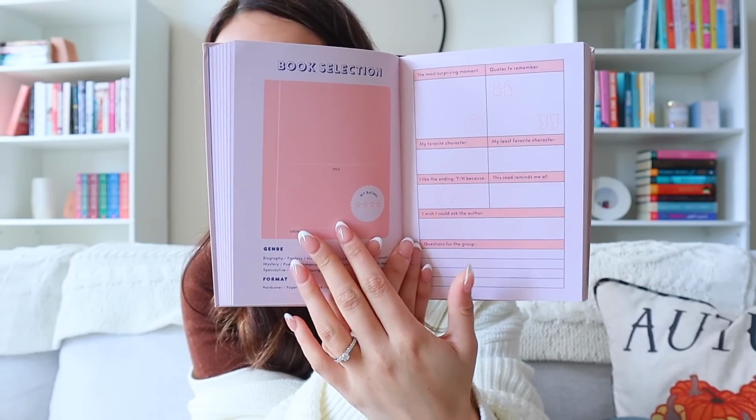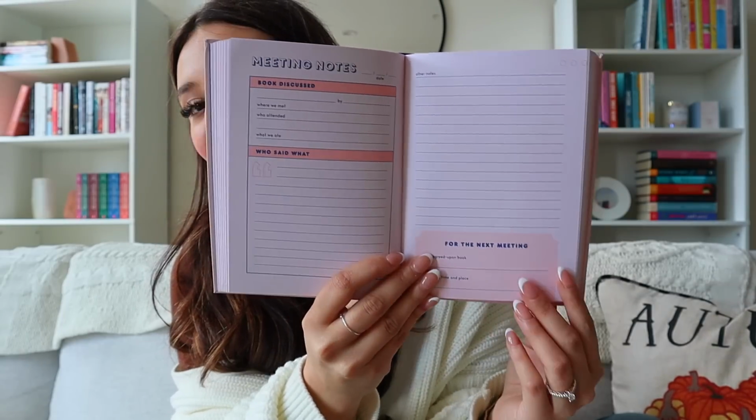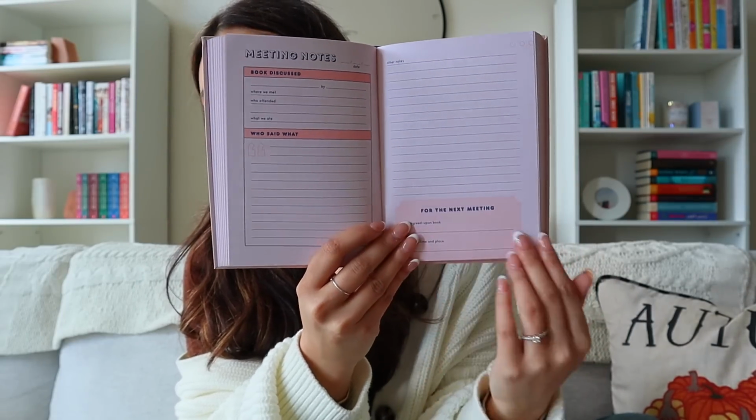It is absolutely adorable. It is the same vibe as my reading journal, except it's in book club format. So you're technically supposed to use it in a book club and take notes and stuff like that. So right here is where you pick out the book you're reading and your thoughts and opinions. And then there is a little meeting page where you basically jot down all the notes from the meeting, what other people said and thought about the book. I just thought this was another super cool reading journal to use in a book club format.